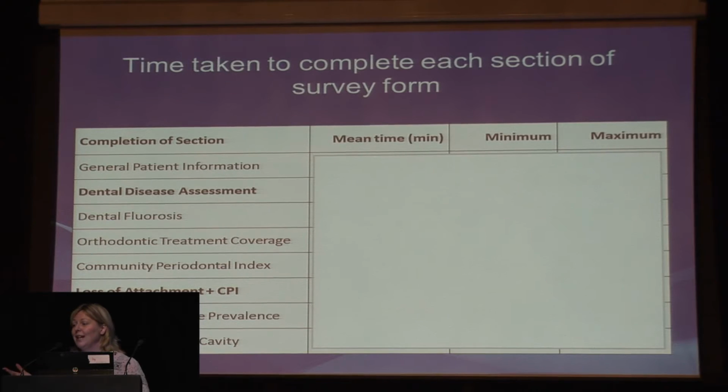So how long does ICDAS take in the hands of new trainers with quite minimal training? Maybe quicker than my ability to change a slide.